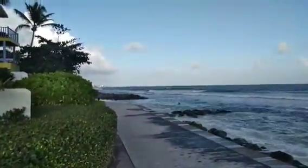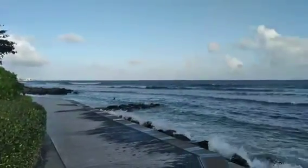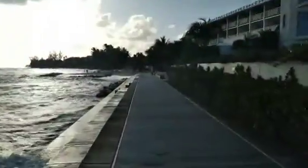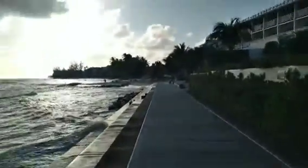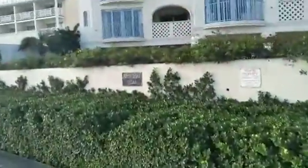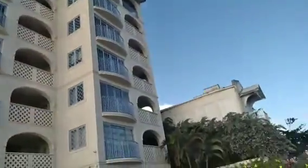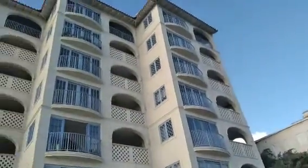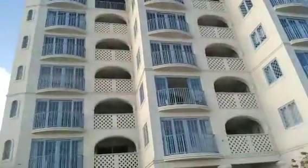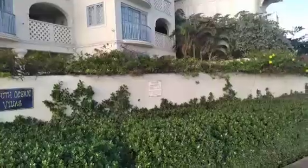Hastings Beach once again. This is the South Ocean Villas here, the nice, lovely beachfront apartments. It is private property, so residents only. Access monitored by surveillance cameras.